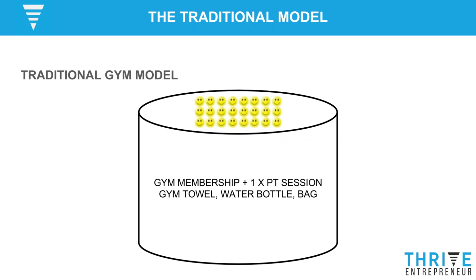Now we've got a big bucket, and essentially traditional business is like this example here. If you imagine you've got a big bucket, you've got a whole bunch of people, they come in through the top of the bucket, and then out the bottom, there's a hole in the bottom of your bucket, and you're losing customers almost as fast as you're gaining them. And I've seen this happen in a lot of businesses.